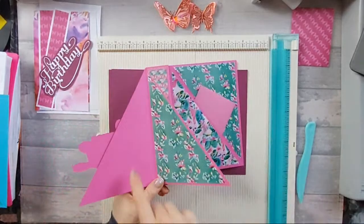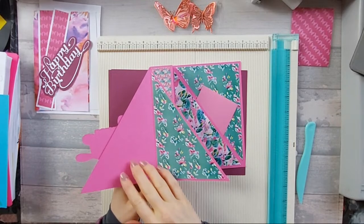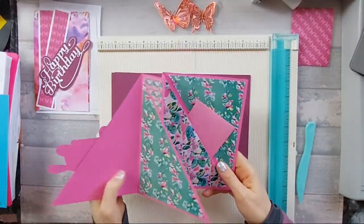So here we're going to have a white triangle. But I need to cut a piece in half, and then I can put one on here, and I can use the other one on there. So that's why that hasn't got a white triangle on it yet. But that's where I'm going to write.